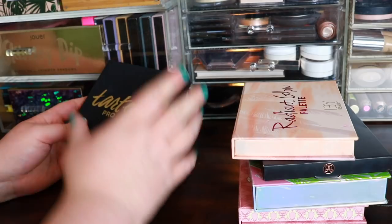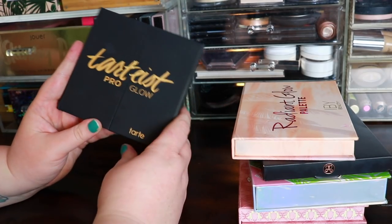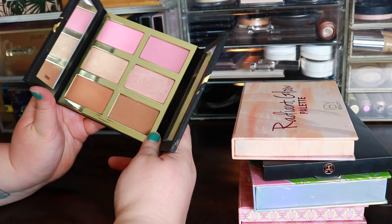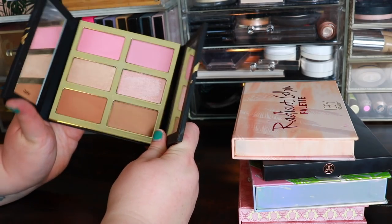So the palettes that I have up there, the only reason why I have them up there is because I don't really have any other place to put them, so they kind of have to live here. This one is the Tarteist Pro Glow Volume 3. I actually got this in my BoxyCharm. Very cute. I like it.